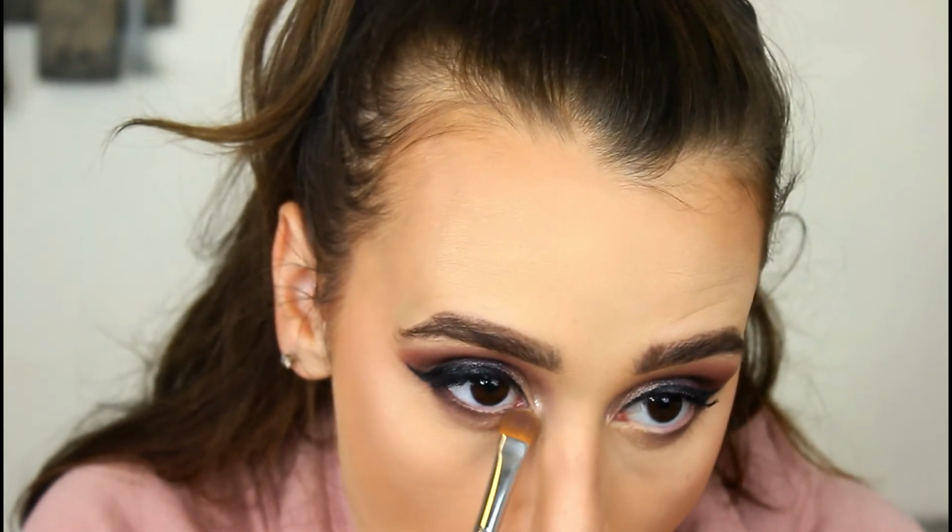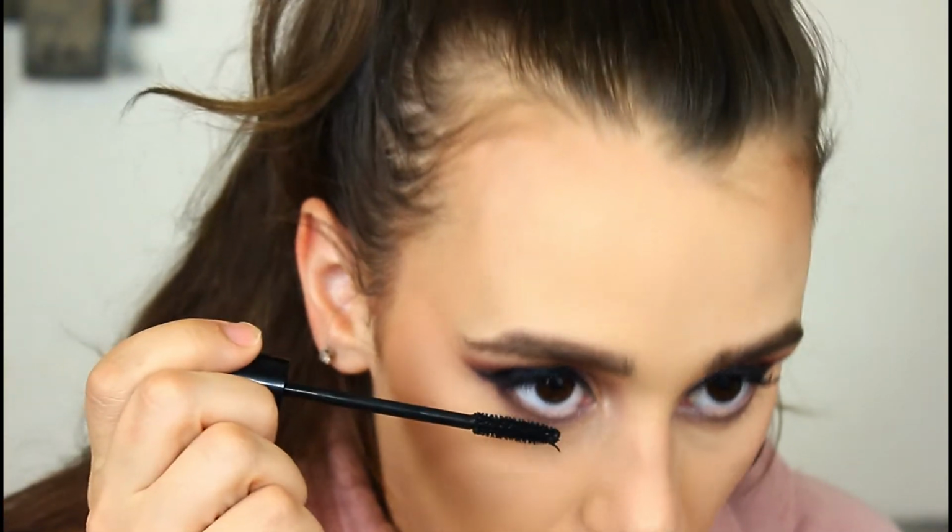Oh, so good. So I'm going to take a little bit of the cream shadow in the shade Noble, and I'm just going to take it on the cream shadow brush. I'm going to do it right on the tip, and I'm going to draw this on my lower lash line. I'm gonna coat my lower lashes with some mascara, the Younique Moodstruck Epic Mascara.